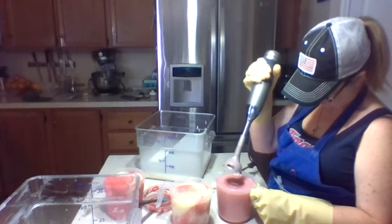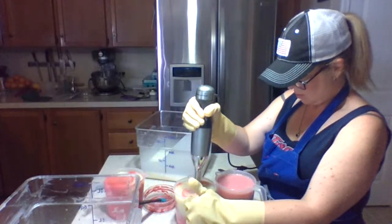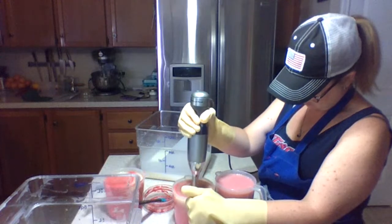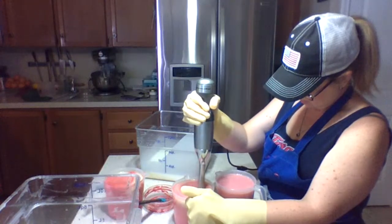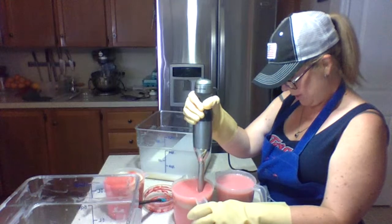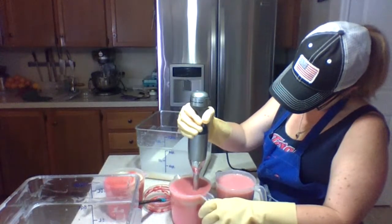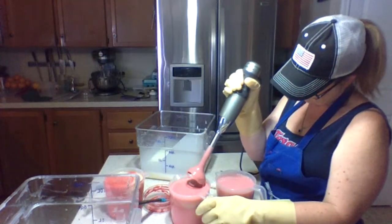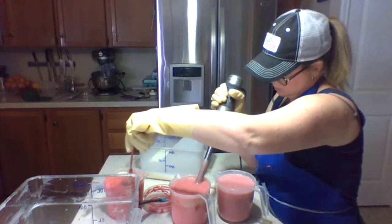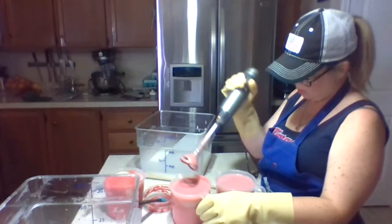Okay, there's that one. It looks like it's gotten a little thicker. That's what we want. This one's just a little darker. Can you tell? Go away, air bubbles. I don't want air bubbles. I run the risk of getting that too thick. If it's not thick enough, then when you go to pour them, they're going to mix too much together. So you don't want that to happen.